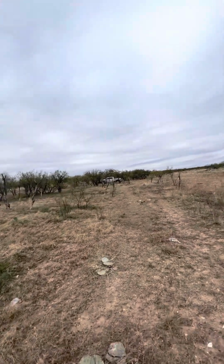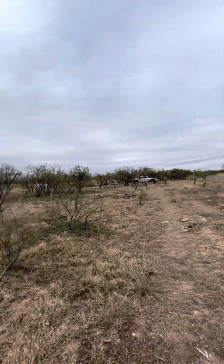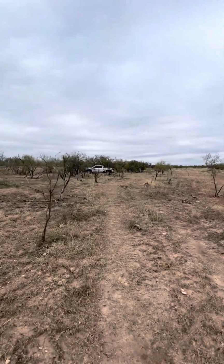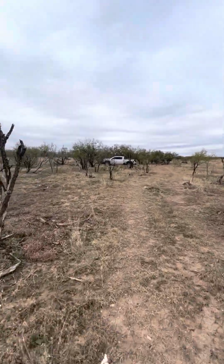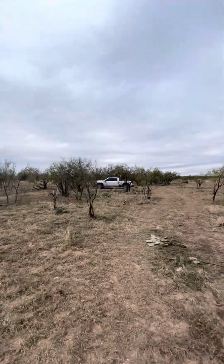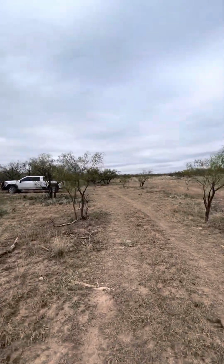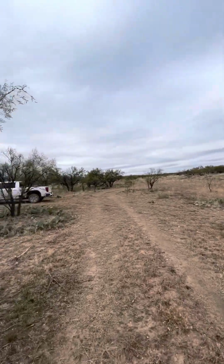Our property's roughly the same width. I guess it's a little bit wider than tall, so it's a little bit further across from east to west than north-south, but this feed pen's more than halfway across our property. From that dilapidated blind, I'd say it's probably a good 150 yards. So probably anywhere from 200 to 250 yards from the property line.